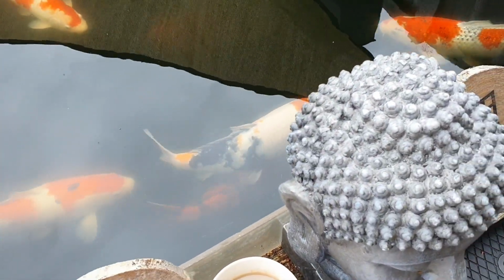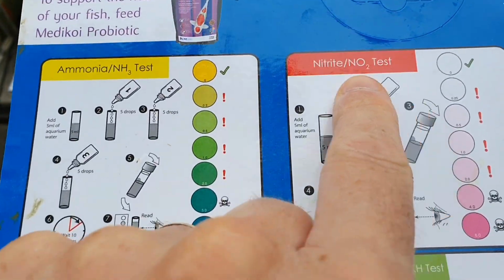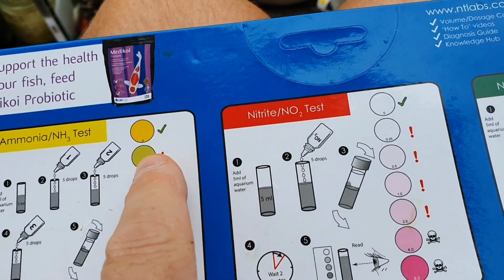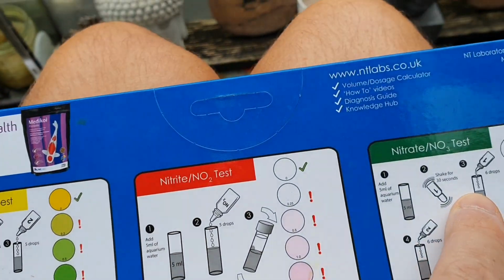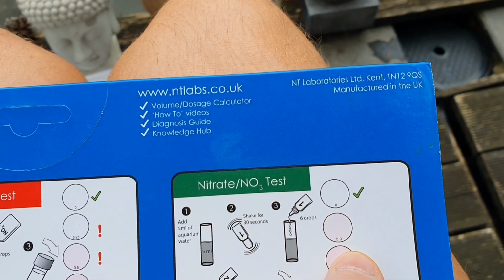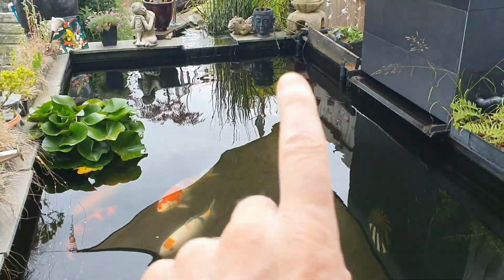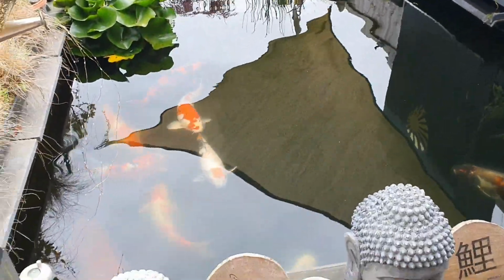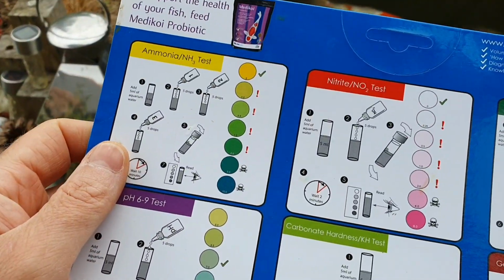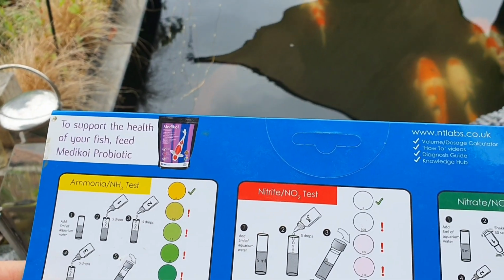Bearing in mind they are the 3 colours we're looking at. Ammonia, I'm there, nitrite, I'm here, and nitrate, I'm here. I mean, you normally get some nitrate in it, but mine's normally pretty good in here because of the plant filter. So that is absolutely brilliant. So now the only thing that leaves me, if there's a problem, is parasites.